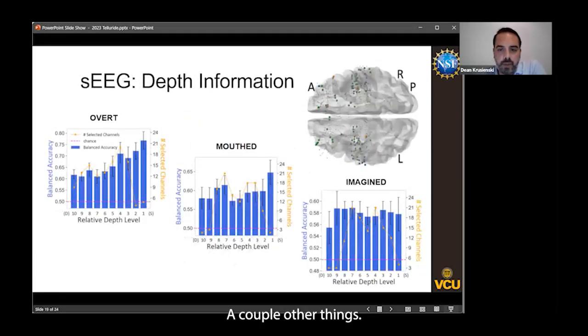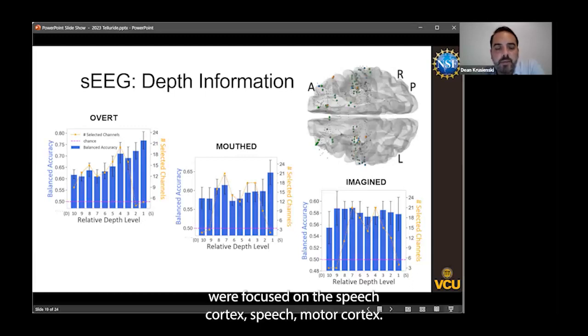Okay, a couple other things. I'm going pretty quick, but another unique finding here is that previously a lot of studies were focused on the speech cortex, speech motor cortex. Now we're getting sampling of deeper structures. So we took a look at the relative depth of the electrodes, and we did this in a somewhat crude way. We created concentric spherical shells and counted the number of electrodes inside those spherical shells.